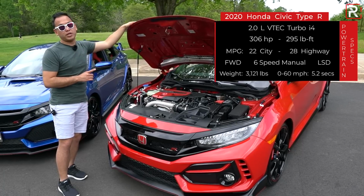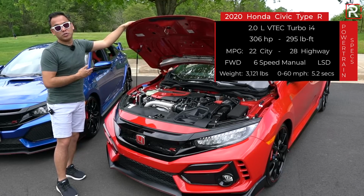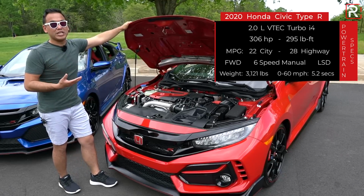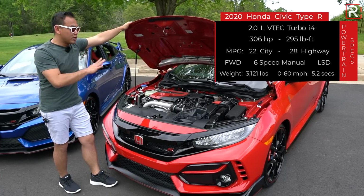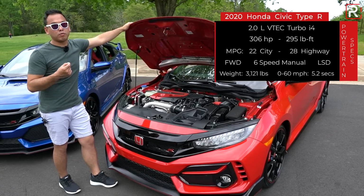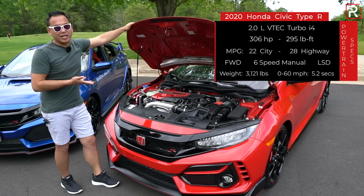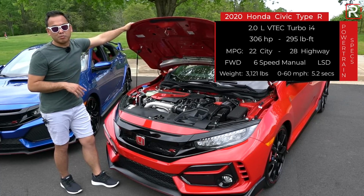Fuel economy is also not bad. It's rated at 22 in the city, 28 on the highway. My camera guy who's holding the camera right now actually owns a 2017 model. He's had it for around 3 years now, and he says he will easily get over 33 mpg on the highway. So this gets very good gas mileage, and it actually doesn't require premium gas. It's only recommended for performance, but with a 13-gallon gas tank, you may as well put premium gas in it. As the Type R sits, it weighs just over 3,000 pounds.